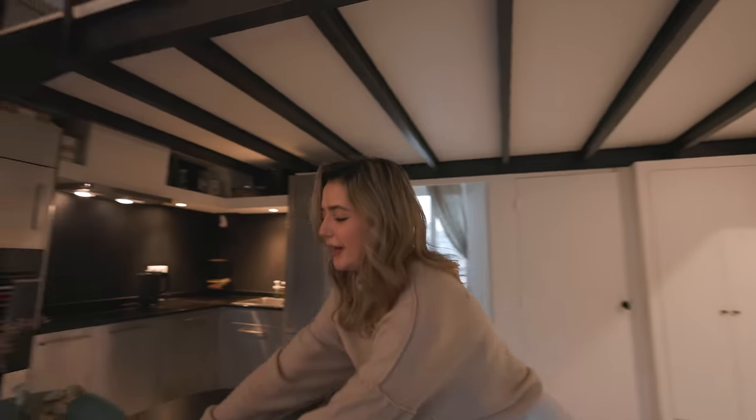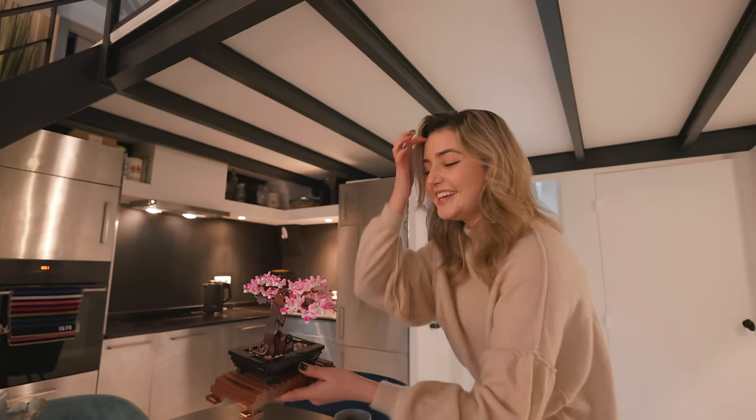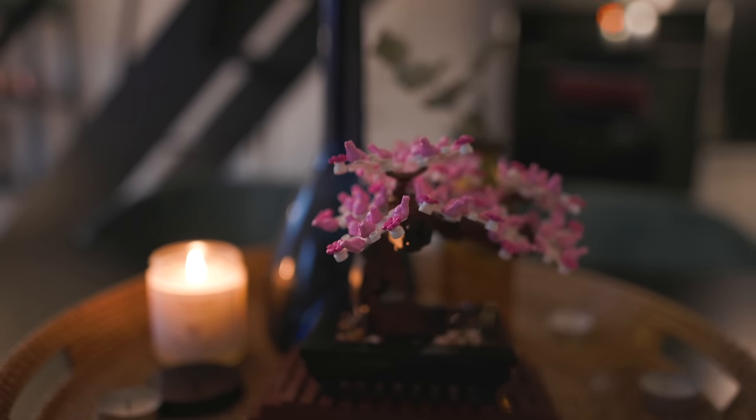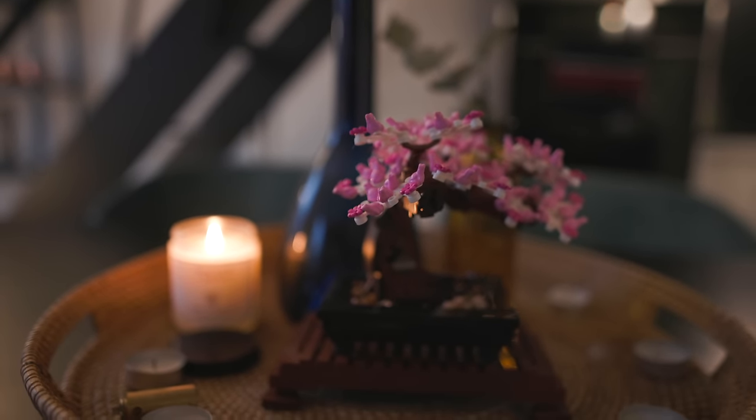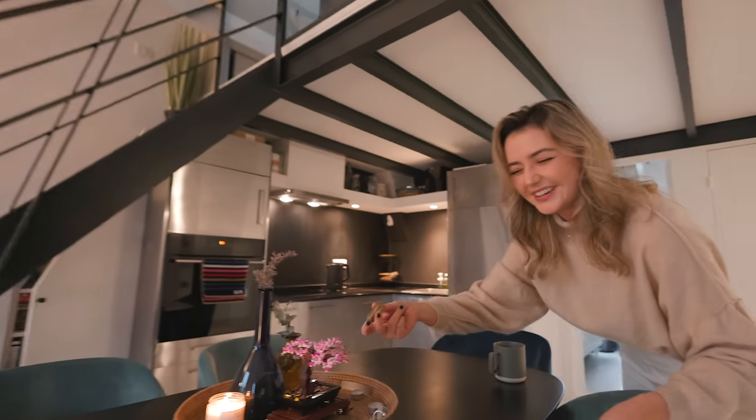This is Julian's prized possession. It's a Lego bonsai tree. So it has little frogs and pink flowers on it, and you can change the flowers out. So after the holidays, he's gonna go back to the green. Here's the lock that I broke for the door.